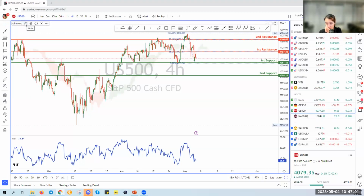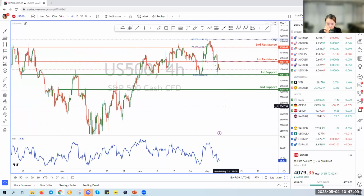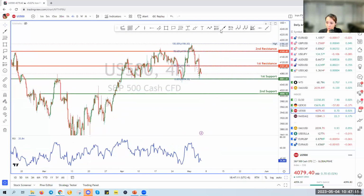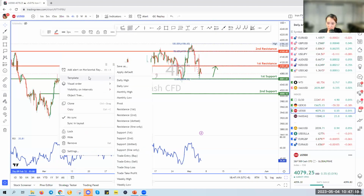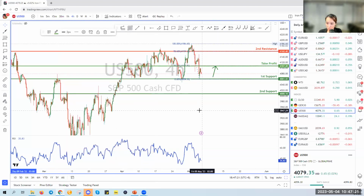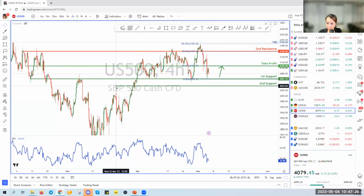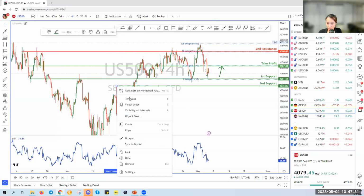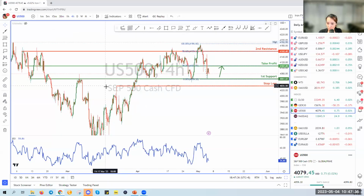Is there a divergence here? No. Okay, price is coming down to our first support. You may consider making a buy order here. And this is your first take profit level, which is my second resistance. So this is going to be your take profit level. Your stop loss, I think you just put below this wick. Okay, let's say here's your stop loss.